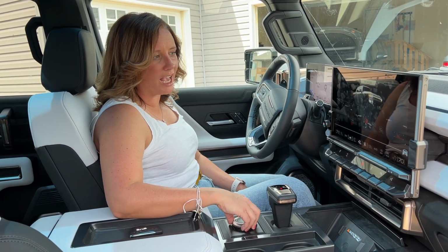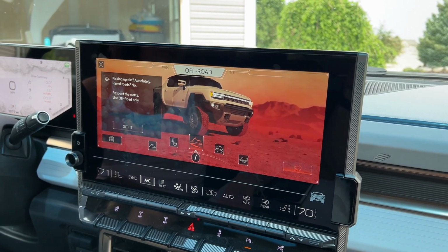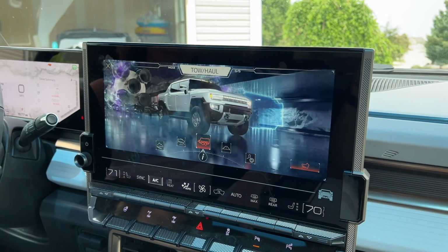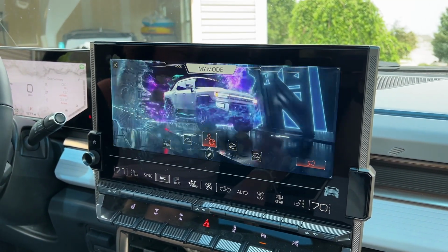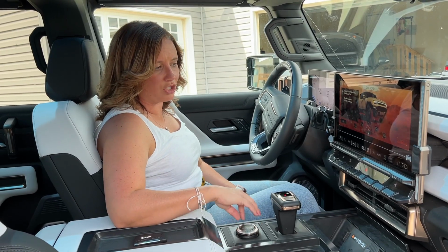When you turn the dial, you get the different drive modes that GMC has already set for you. So you've got off-road, you've got terrain mode, tow haul mode, normal mode, and then there's your my mode again. So you have all of these different modes that you can adjust to.